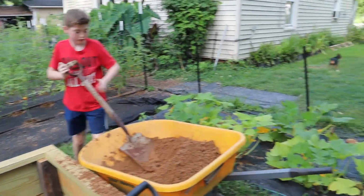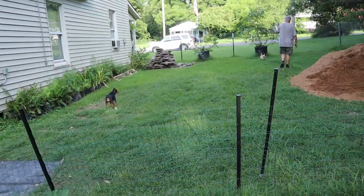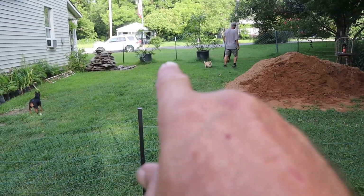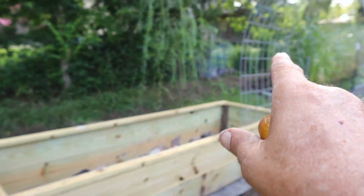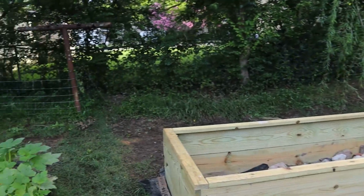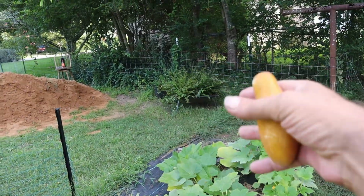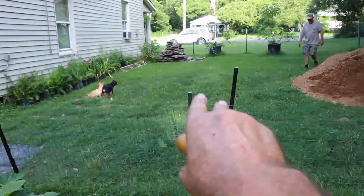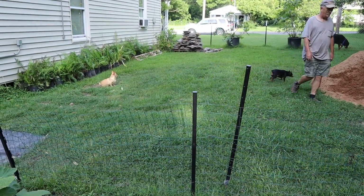So this area up here is where we'll move all the ferns over there. The wood fence will be going across here where the big trees are. This will come all the way down this side, all the way to the end. Hopefully they get started on it next week. Then we'll know exactly how far we can put the garden out that way. We don't know what all we're gonna do with this area here, maybe a cottage garden or something like that.